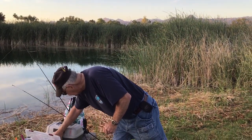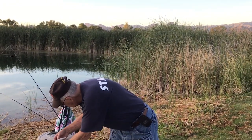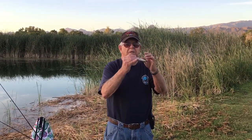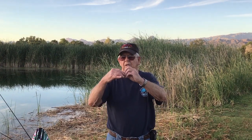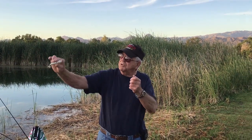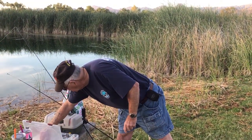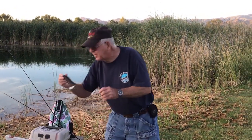And then for the bass, for topwater, they really like this plug right here. It's just a popping plug. They sometimes call it a popper, and that's all it does, is it actually pushes water as you're bringing it in, and it kerplunks the water, and the bass love this. And the other one is, this is a big plug for big fish again.